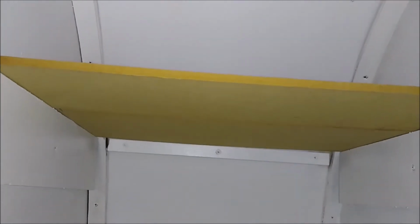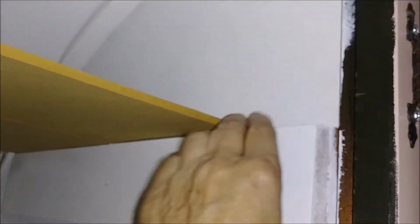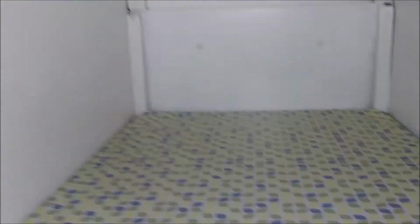And there you have it. I'm going to do the top one too. I think I'll do that one on both sides. That way it'll look kind of nice. And there is a little bit of an area right here where there's still an opening, but that's okay. I'll just slide small stuff up there. But doesn't that look good?